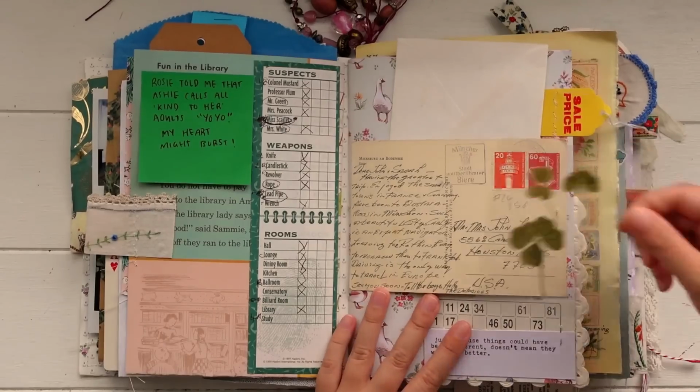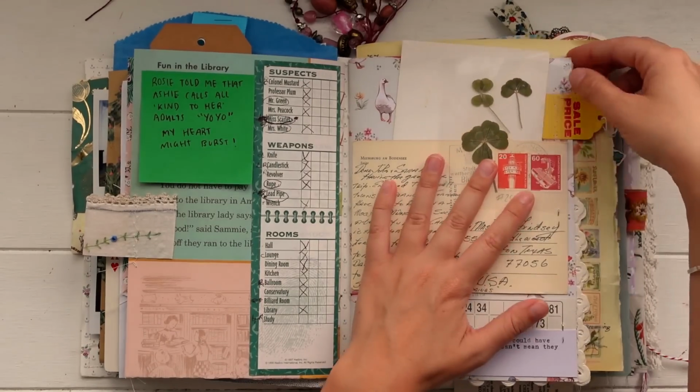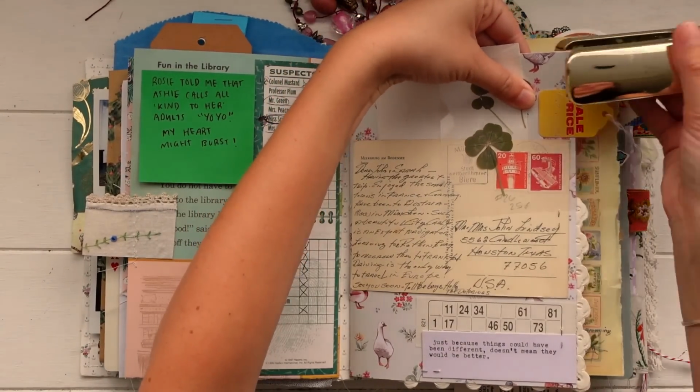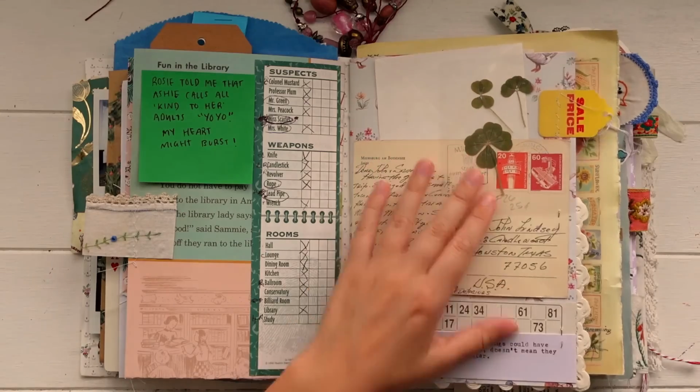So once I did that, I'm just kind of flicking back and forward between the pages and adding things gradually. I had a little wallpaper scrap which I fit into a little section of the page.